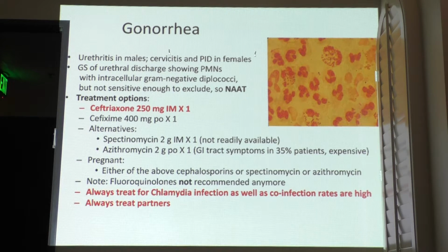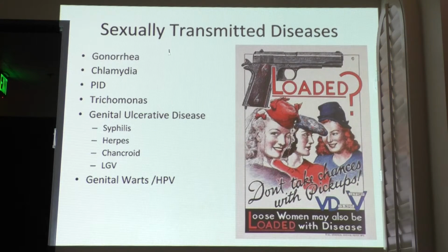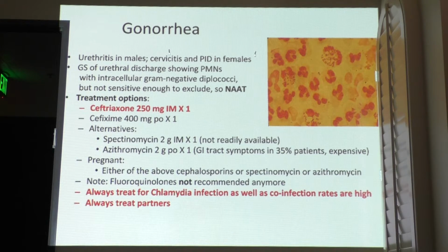So, treatment of gonorrhea. You know the treatment of gonorrhea? How much? 250. How many times? Times 1. Yeah. You don't let them go. You say, "Come here. I'm going to give you a shot."